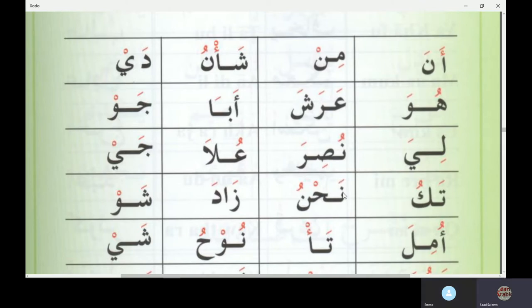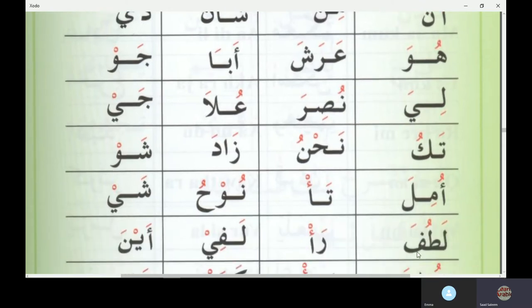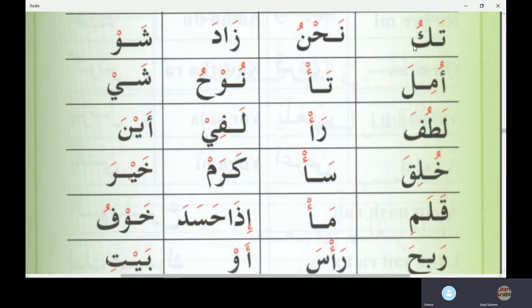Jai. Taku. Good. Nu. Good. Zada. Shao. Umila. Ta. Nuhu. Shai.